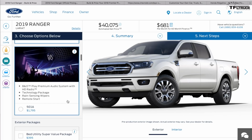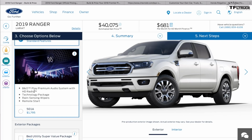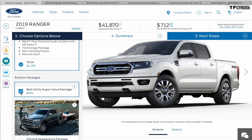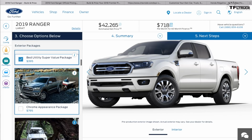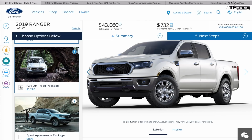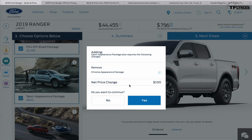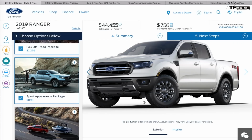And let's load it up. B&O Play Premium Audio System, check. Bed utility value, $395, check. Chrome appearance package, oh, you gotta have chrome on luxury, right? So let me check that. FX4 package, you gotta have that for off-roading. Sport appearance package, can I combine that? Yeah, sure, I can combine that.